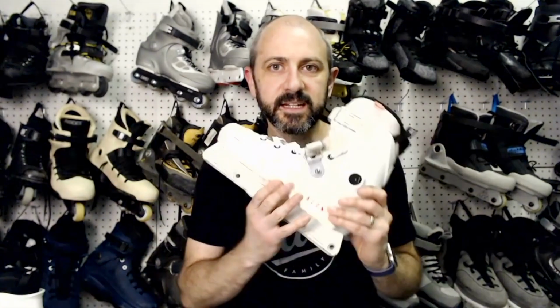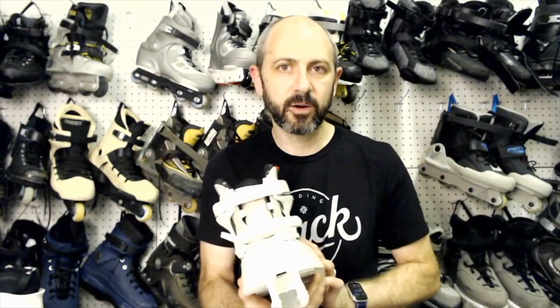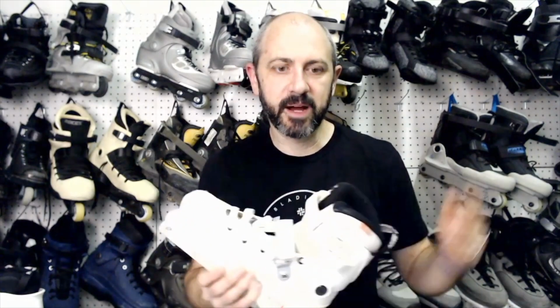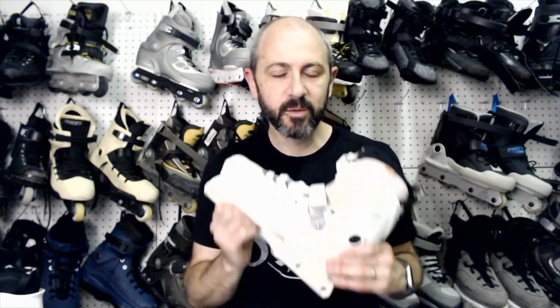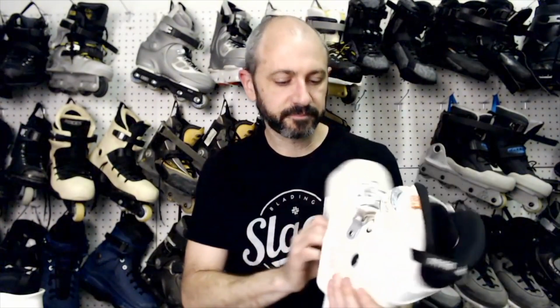The Aeon 60 is a really interesting skate. So if you were skating in the early 2000s, late 90s, you are familiar with just getting a skate out of the box, putting your foot in and skating. That is the spirit of the Aeon. It does not have a replaceable frame. Most skates nowadays are UFS, which means that you have a 2-bolt mounting system to replace your frames. The Aeons don't have anything like that.